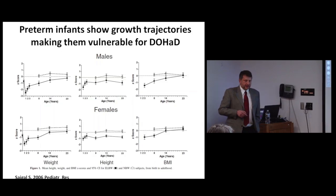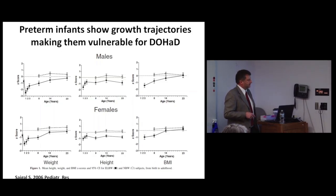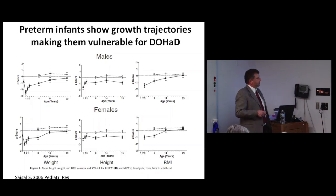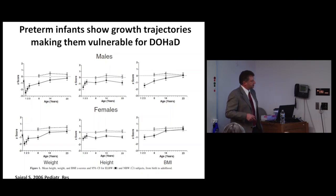Does that matter? It matters because of the growth patterns that we see in preterm babies. These are data from Sarah Sehgal from McMaster, who has a cohort of babies that she is now following up until the age of 35 because they were being treated in the 80s. These are data she published in 2006 about longitudinal growth of these preemies.